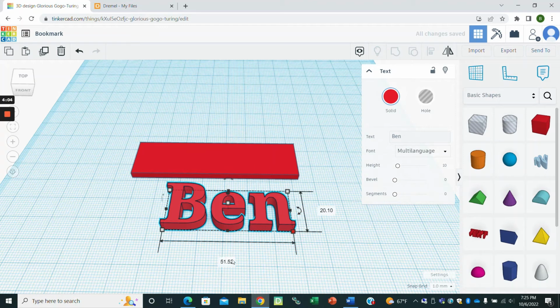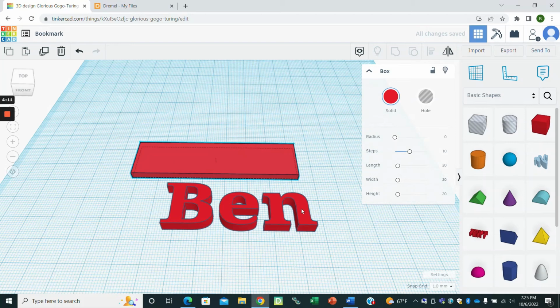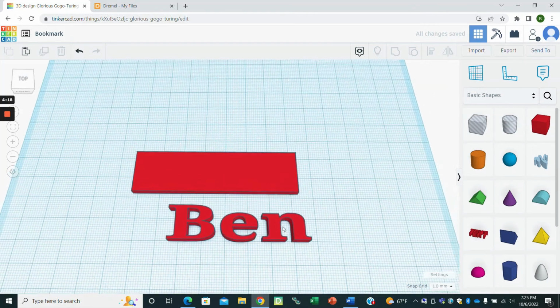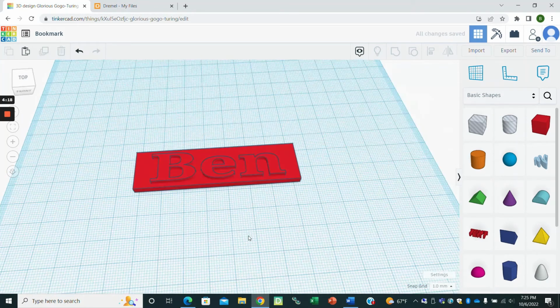I'm going to left click here. I'm just going to round this up. And I'm going to say, actually, let's go 60. That's a good size. What was our height? 20. So this right here is right on the edge. That's a little bit over. Let's just say we want to do 15. There we go. So if I drag this on here, we could line it up. Good deal.